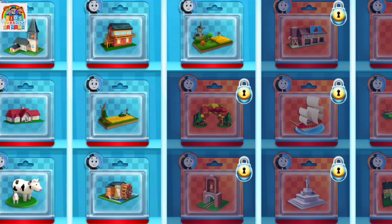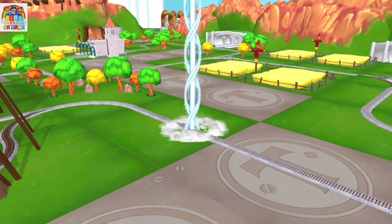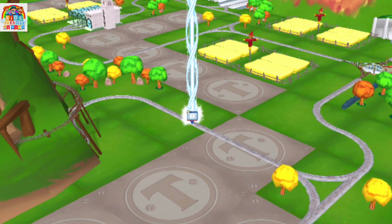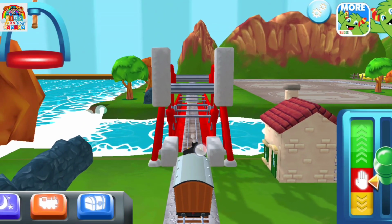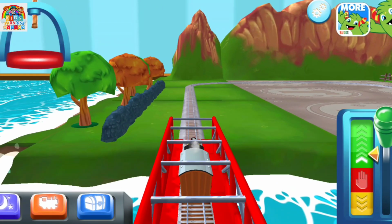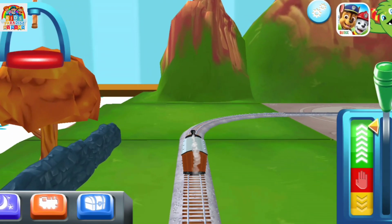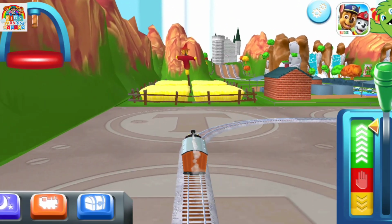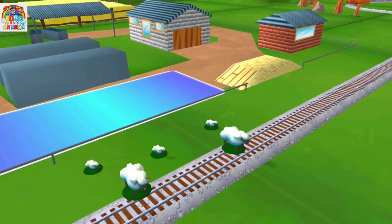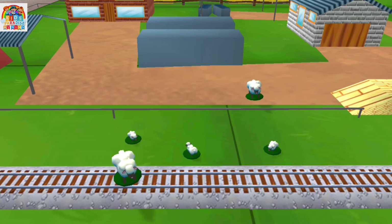Toy. Beam of light to find your toy. Onto the tracks. Help by dragging them back into their pen. Excellent!